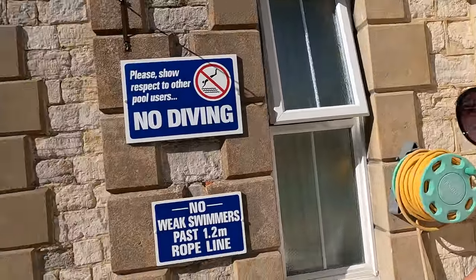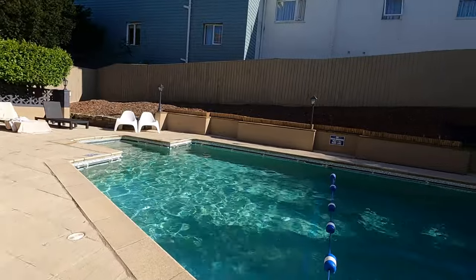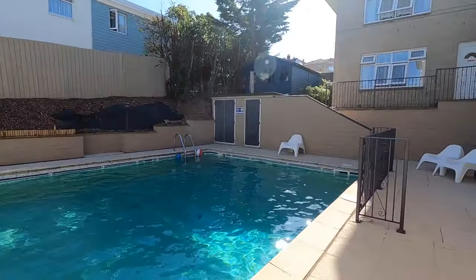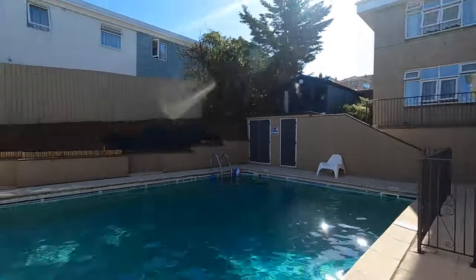Right, so we're now at our third accommodation, Queensmead Hotel, and this is the pool area. Just been in for a quick swim, quick dip just to cool off.